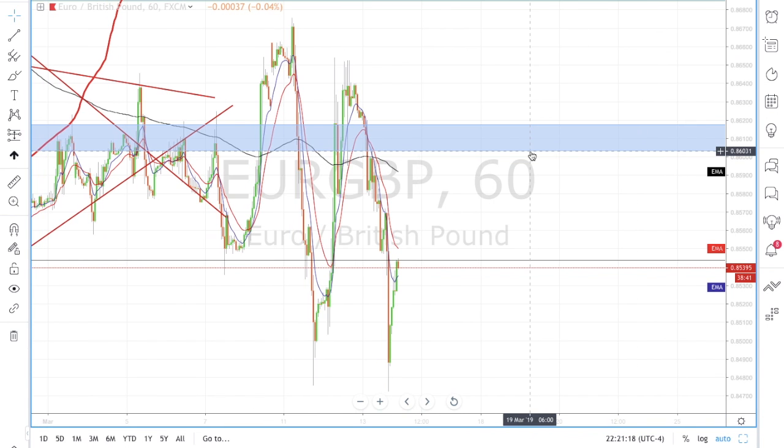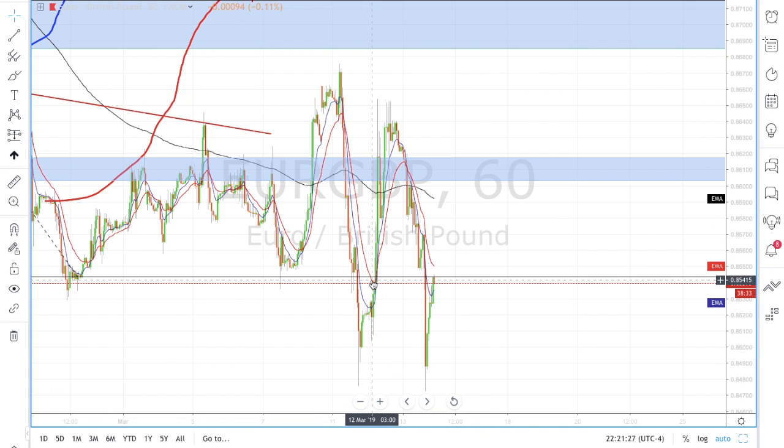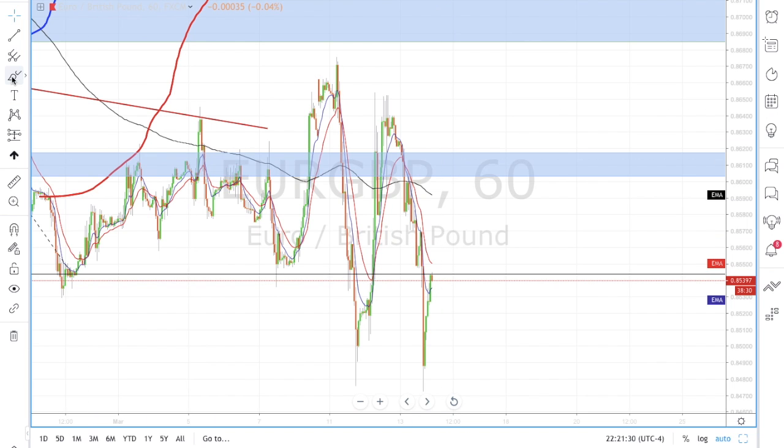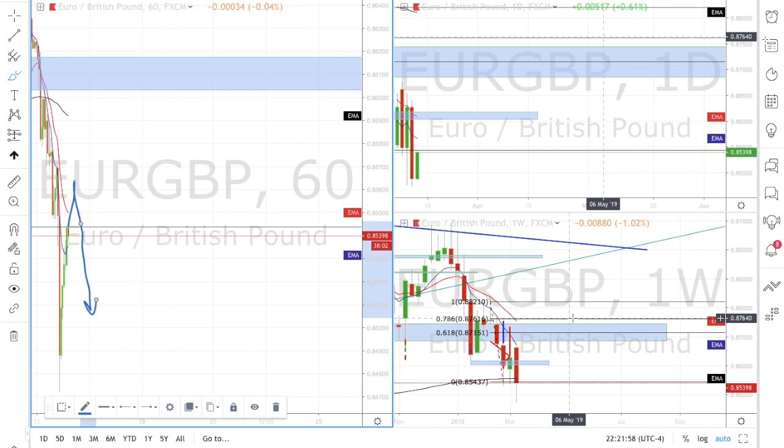For Euro GBP, you can see it's already hitting some resistance right now. However, you guys know all three pairs usually follow each other. However, Euro GBP is more volatile, so I do see this actually breaking this support just by a little bit. So I give it to the 0.856 or maybe 0.857 area before actually dropping down. So maybe a triple test to this area is definitely possible.